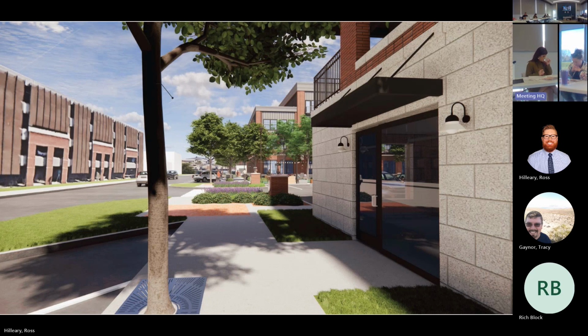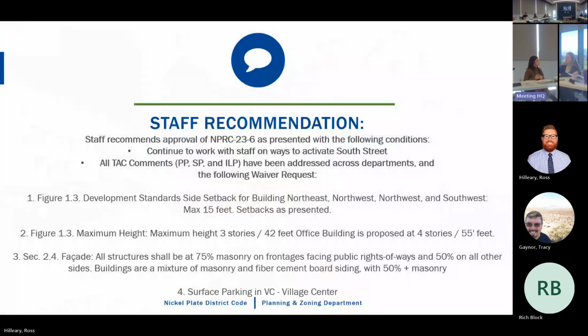Here you can see, as an update from last month, the options of transitioning the windows into looks like storefronts to continue to pull that activation in. We think this will set the stage for future development along South Street as well. With that, staff does recommend approval as presented with the following conditions. Like I said, to continue to work with staff on ways to activate South Street. All TAC comments, which they have been, are addressed.